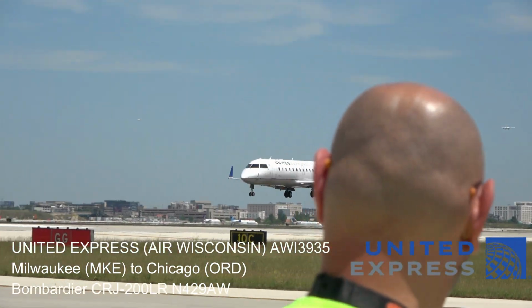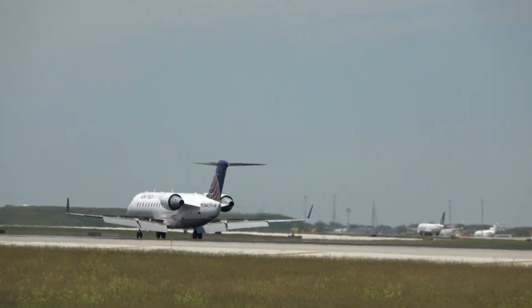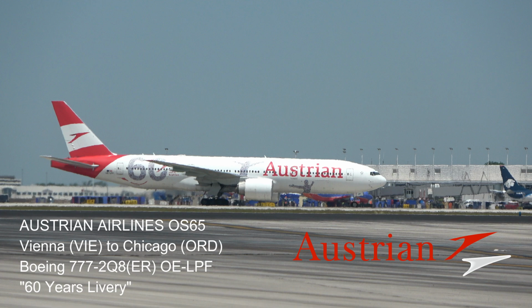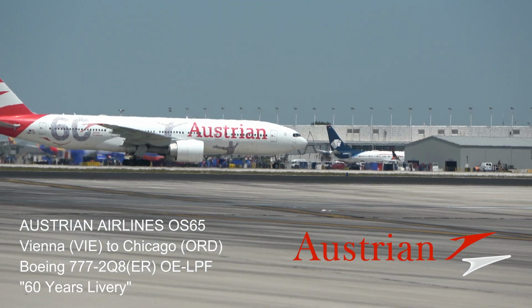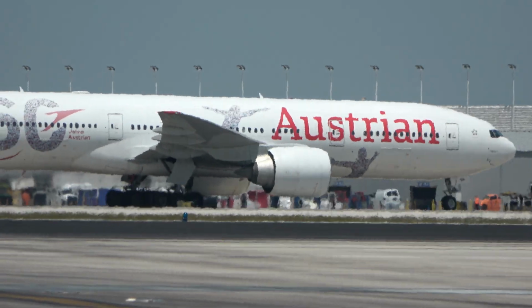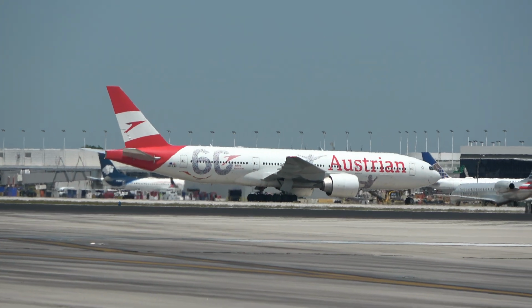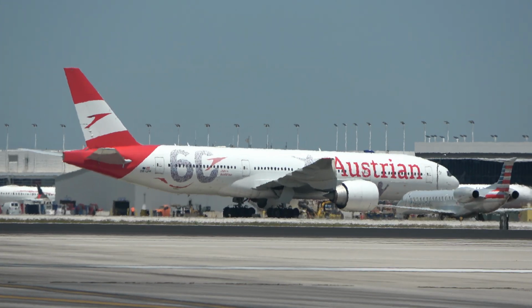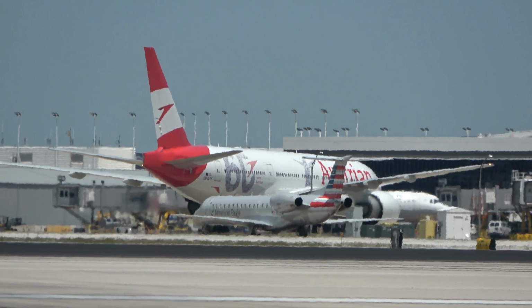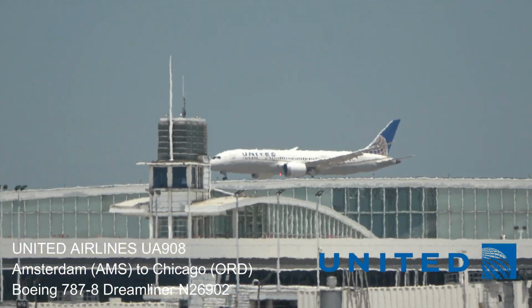3935, just up the road from Milwaukee, Wisconsin, about maybe an hour drive or so north of Chicago. United 908 inbound from Amsterdam.